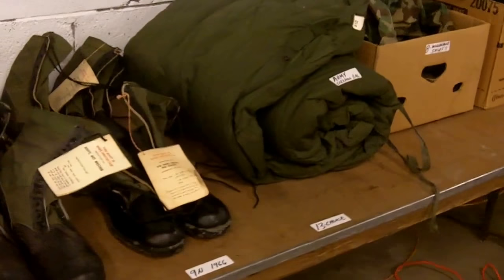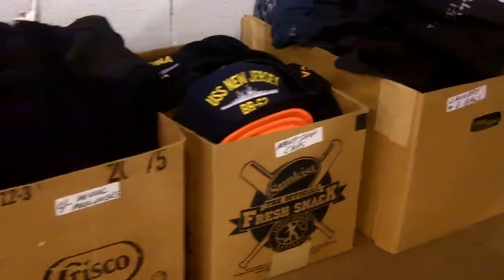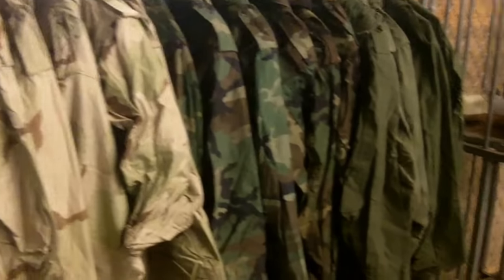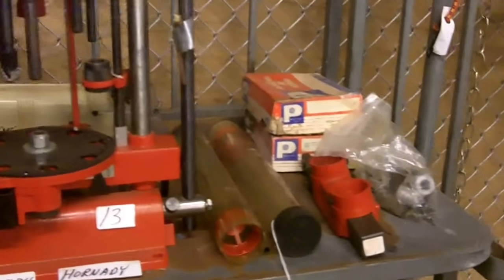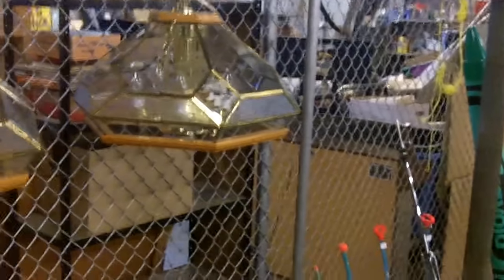Nice old lamps there. Some military stuff here. Sleeping bag, jungle boots, hats, Navy stuff, backpacks, desert camo jackets, woodland camo jackets, regular army green. There's a 20 gauge reloader deal there. You just get all that one money. Nice little hanging chandelier type deals there.